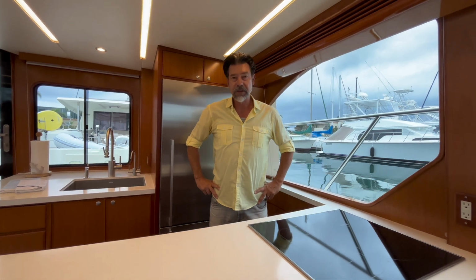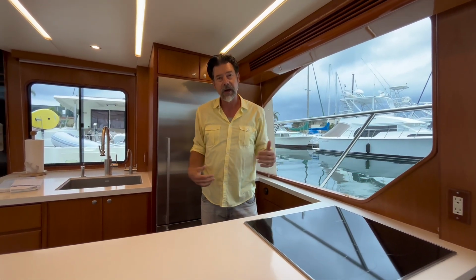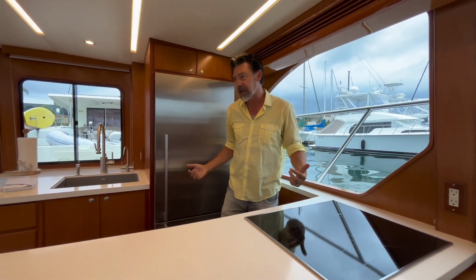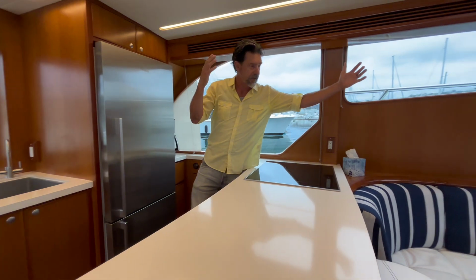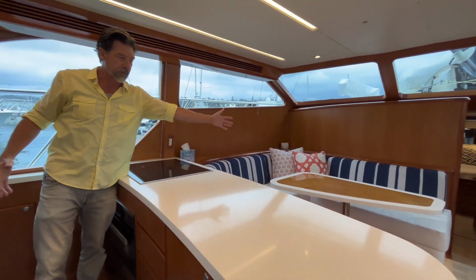Okay, so we're in the galley right now, aft galley layout. This is what we call our mega salon layout. A lot of the 50s with the aft galley, things are kind of offset. This is a great big square, kind of like the 43 is that the guys were requesting, so we made it work. So aft galley, forward I've got a great big U dinette that converts to a berth.